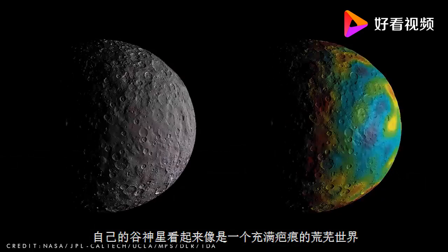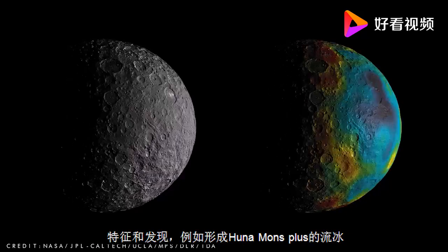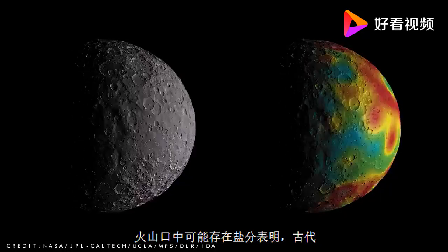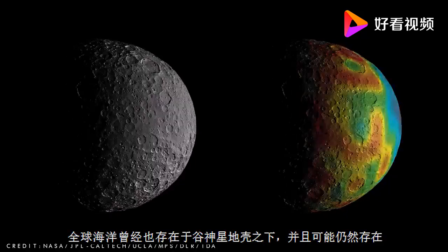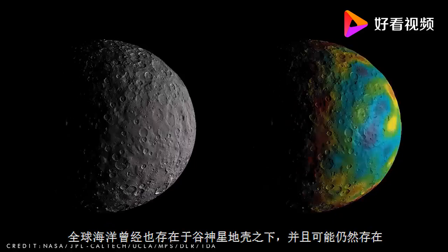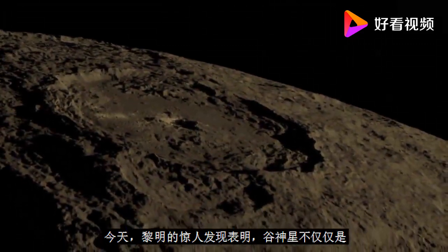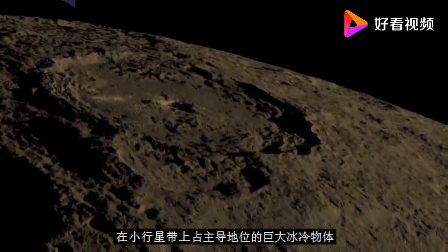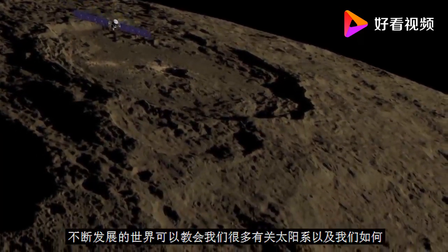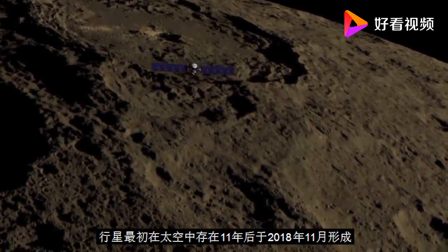Ceres appears as a scarred, barren world that is covered in fascinating features, and discoveries like the flowing ice that formed Ahuna Mons, plus the possible presence of salts within the craters, suggest that an ancient, global ocean also once existed below the crust of Ceres, and it may still be there today. The amazing discoveries made by Dawn have revealed that Ceres isn't just a giant, icy object dominating the asteroid belt, but instead a rich, evolving world that can teach us a lot about our solar system and how our planet originally formed.